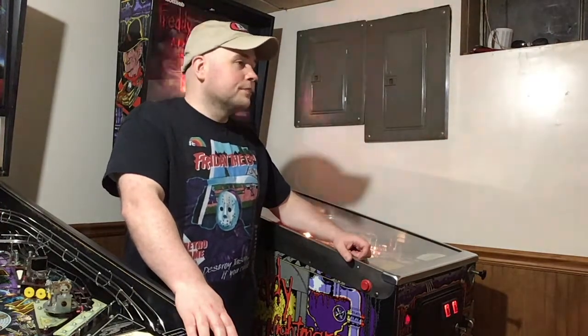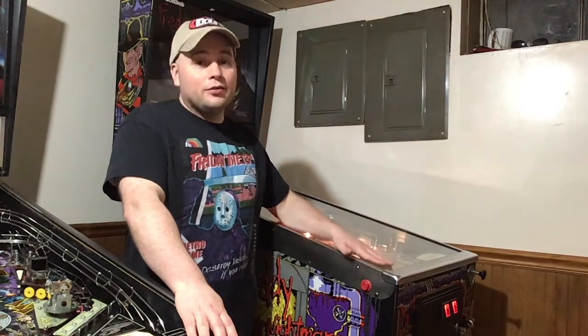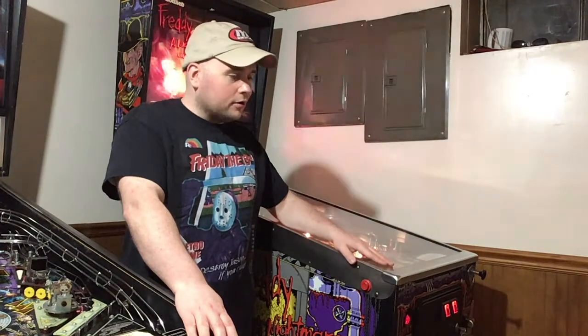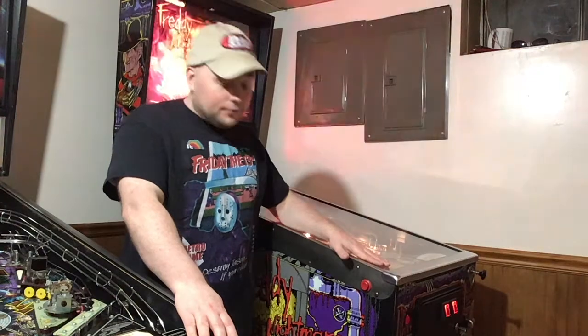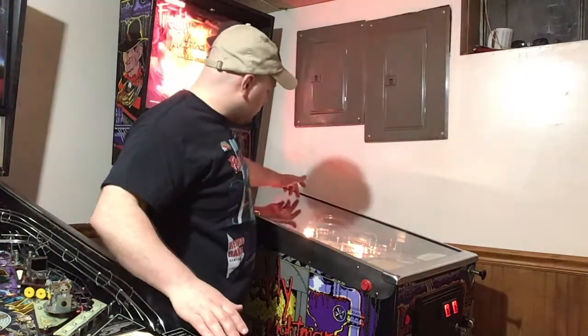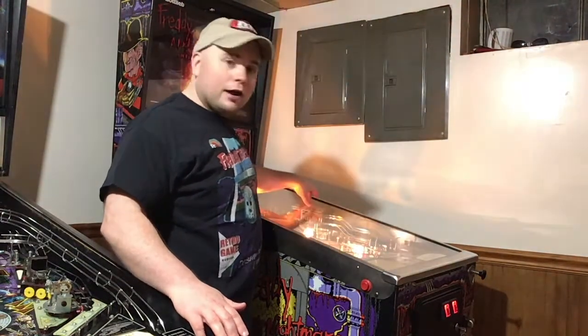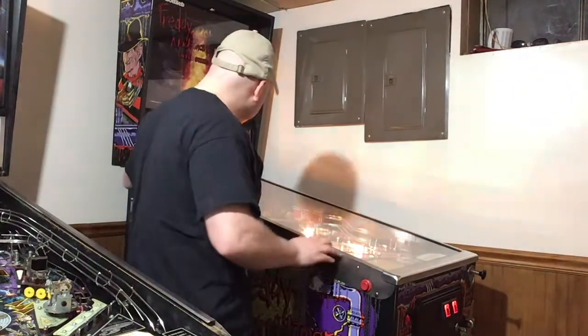So I had to let one go with NASCAR, but it's finding a good home with somebody who is going to take care of it, as I will with Freddy, because there's a few little things that I've noticed already that I need to replace. The flipper at the top here, the third flipper, does have a crack in it, and I'm going to have to get a new flipper bat for that.